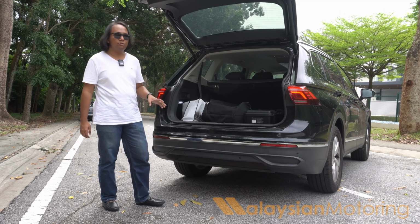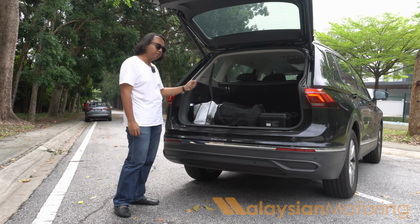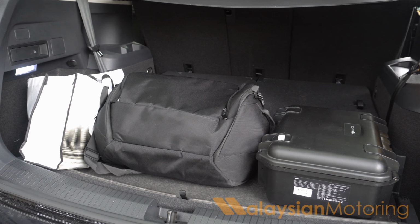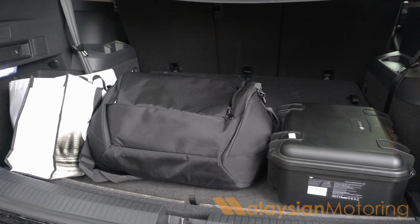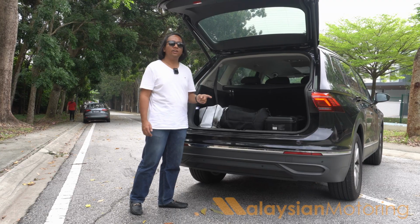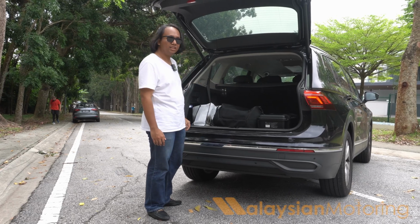Now, because this is the Tiguan Allspace, it means you still get 7 seats. Now, the last row has been folded down at the moment, and as you can see, all of our luggage and all of our equipment fits within the luggage space behind the rear seats. Now, bear in mind, this is not a particularly large space, so if you do have 7 passengers in the car, you are going to struggle to put 7 passengers worth of crap in the boot. However, if you treat this as a 5+2, then you do have an enormous amount of space within.